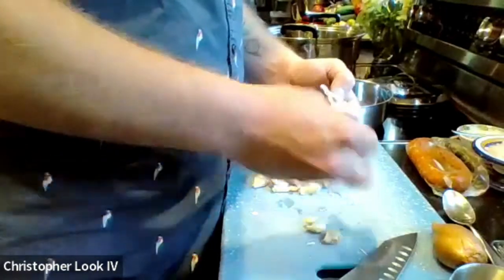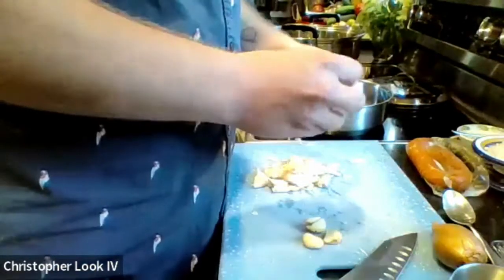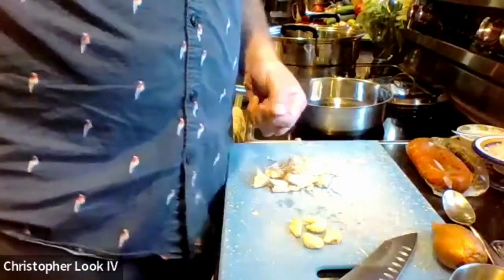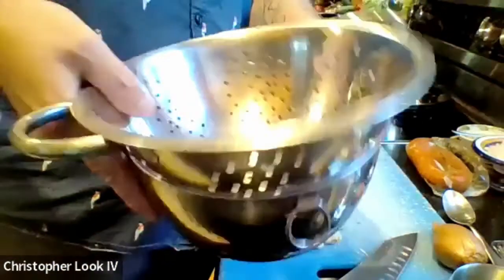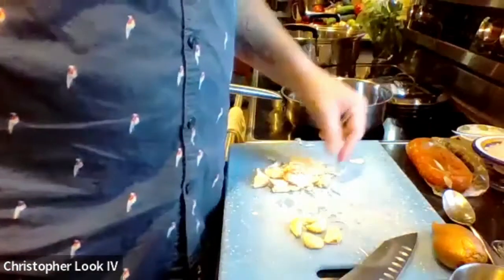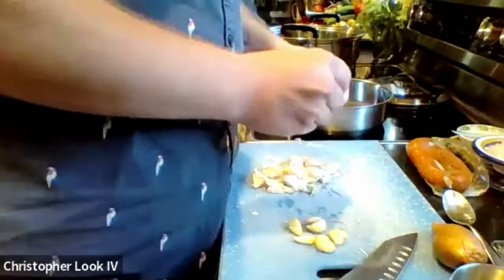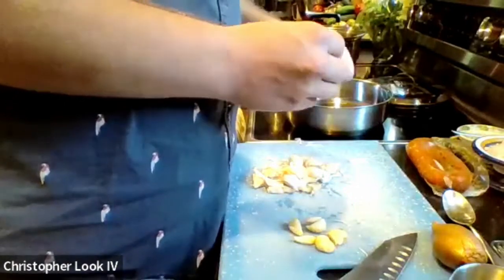But you can put these in a bowl. That's one way to do this. You put it in two metal bowls, upside down, the wrong way, like this, except it has a strainer. You just shake it, and the stainless steel grabs at the skins, and they usually peel right off. So that's a decent way to peel them as well.